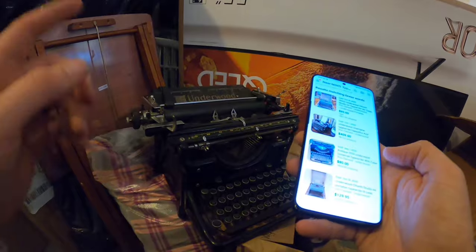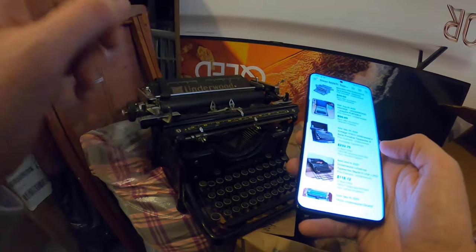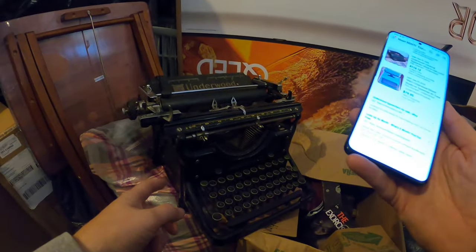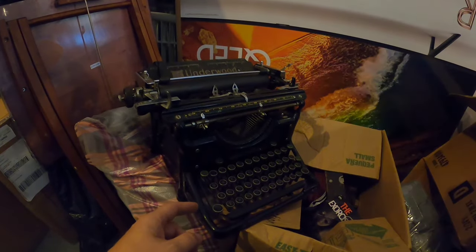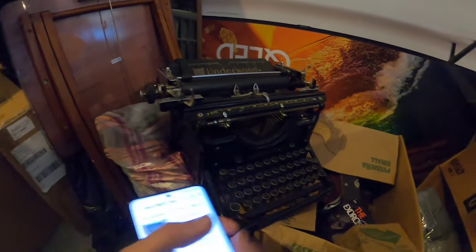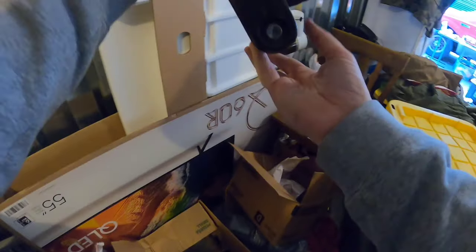Underwood typewriter. Don't know what I'm looking at here. Well, some of these Underwood typewriters, low end, $100. I'm seeing one that's close to this style. These are very old. We have an Exorcist toy. We got more cameras for the collection. Check that out.